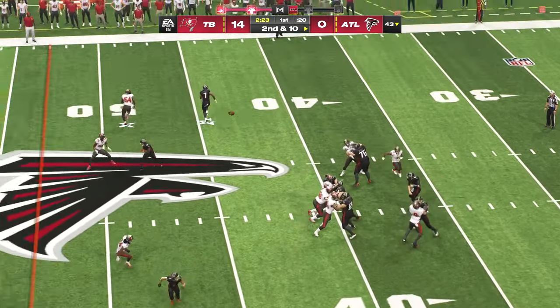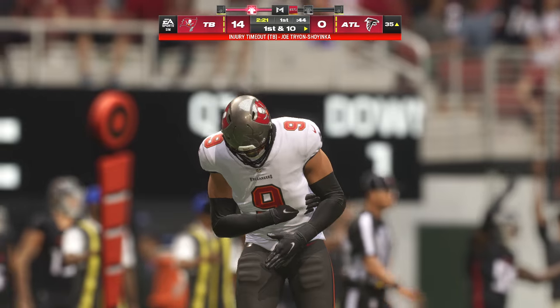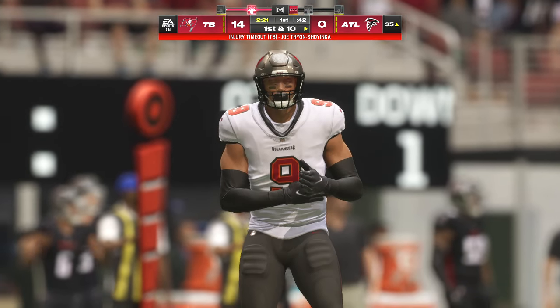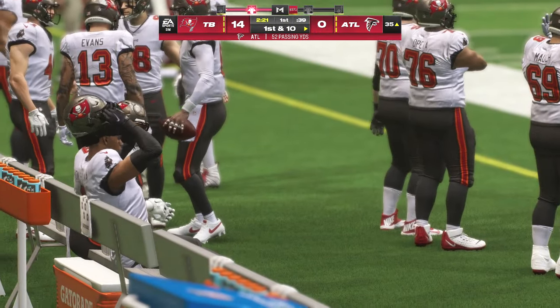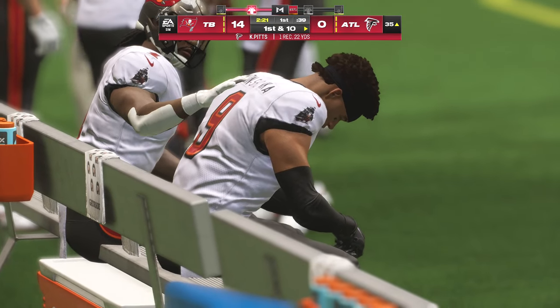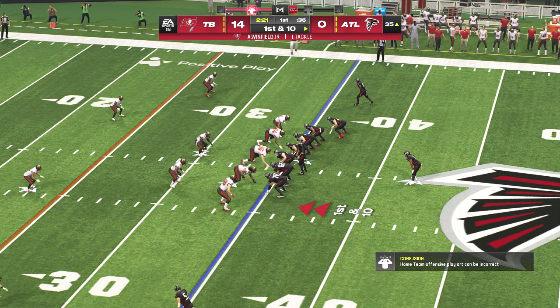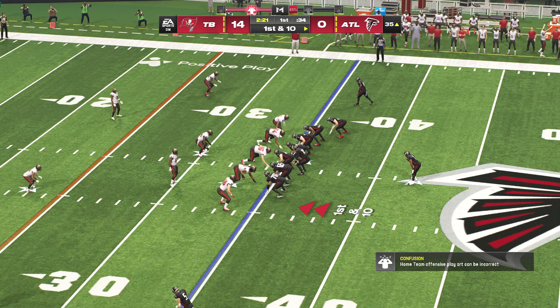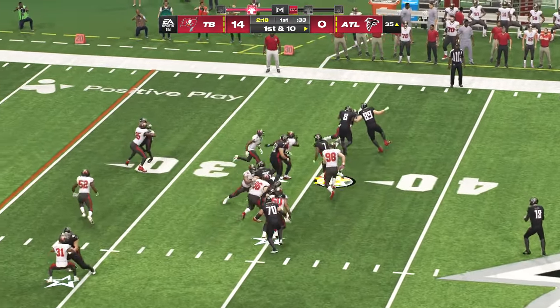Throwing, Cousins. Open man is Kyle Pitts, his tight end. And this is going to lead to another first down as the tackle's made at the Bucs 35. Now we're going to get a timeout. Appears we've got an injured Buccaneer. Well, the medical staff is going to come out here and take a look, and we will take a short break. So from Buccaneer territory now, it's first and 10 at the 35-yard line.